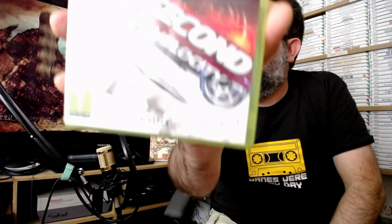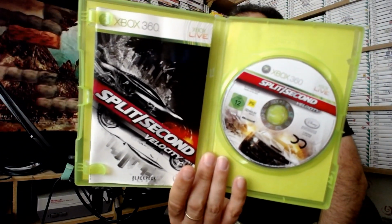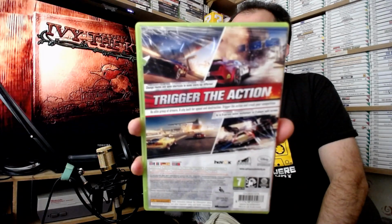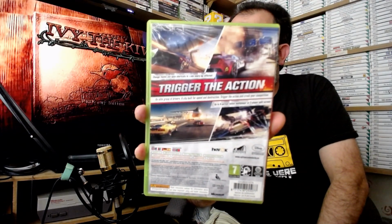Interesting to see the bottom there. This is actually, if you can see that there, just in the bottom corner, it's a Disney game. I never associated Disney with producing racing games, but bizarrely they have done. How strange. But I've heard people say it's quite good, this one. I presume they've been saying it's quite good.